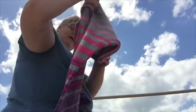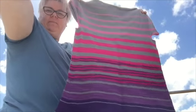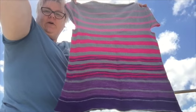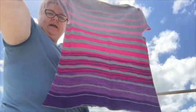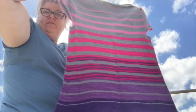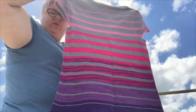So finished objects. I have a finished object. I have my Camp Loopy project. Hard to see, but hopefully that is coming up okay. This is the Elfie sweater. I'm sorry, I can't remember who it's by. I'm actually recording on my phone, so it's hard to tell. It is my third project for Camp Loopy.